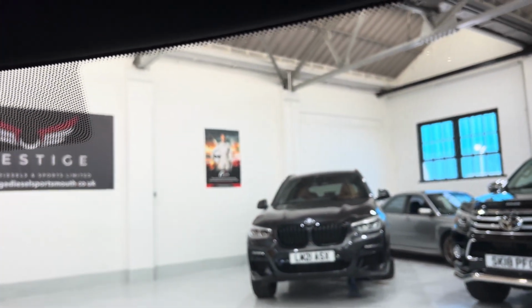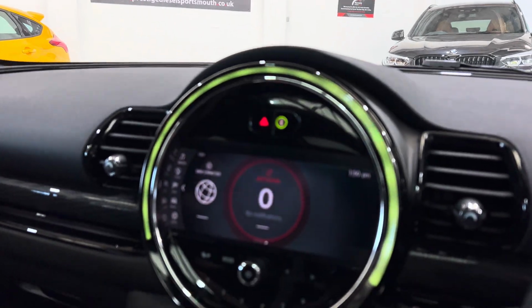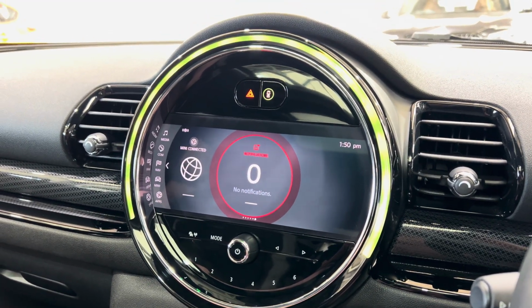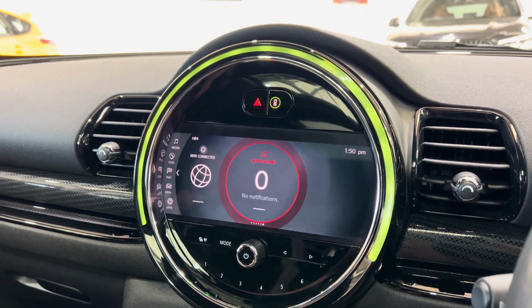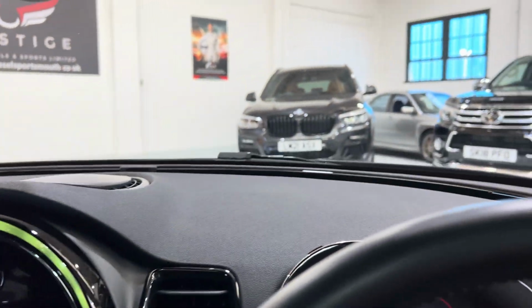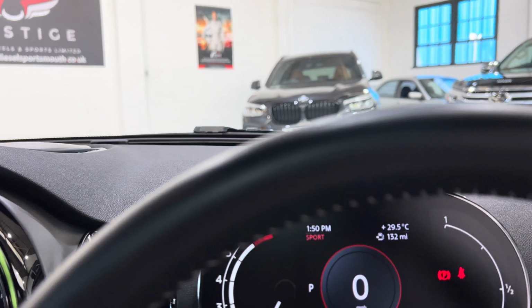So we've also got a, I don't know if you're going to make it out, but we've got a heated front screen, so that's a nice feature to have, especially in the winter. Roof caps in black, Dinamica leather, carbon black, sun protection, glazing, heat seats. Right, I think we've covered as much as we need to in here.